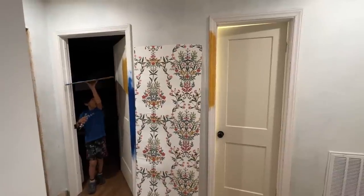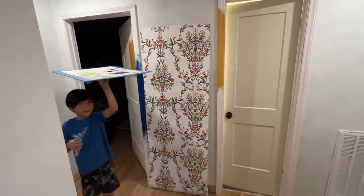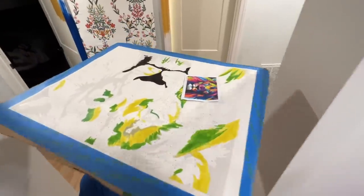Question is, Jude's trying to bring his art project out. Jude's doing a paint by numbers. Look at that. Painting a lion.